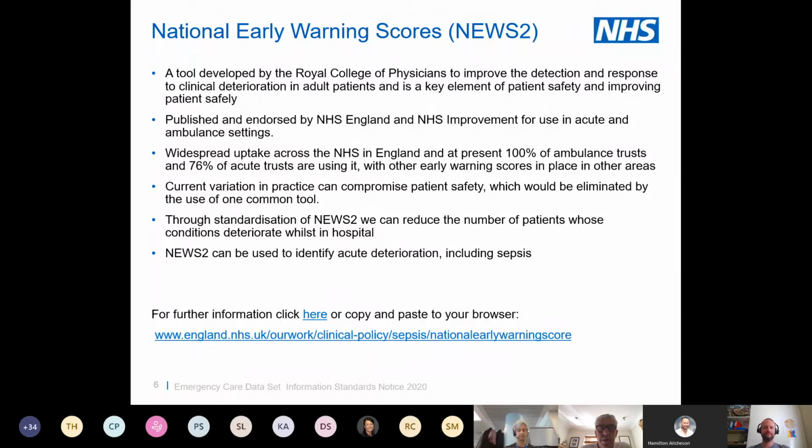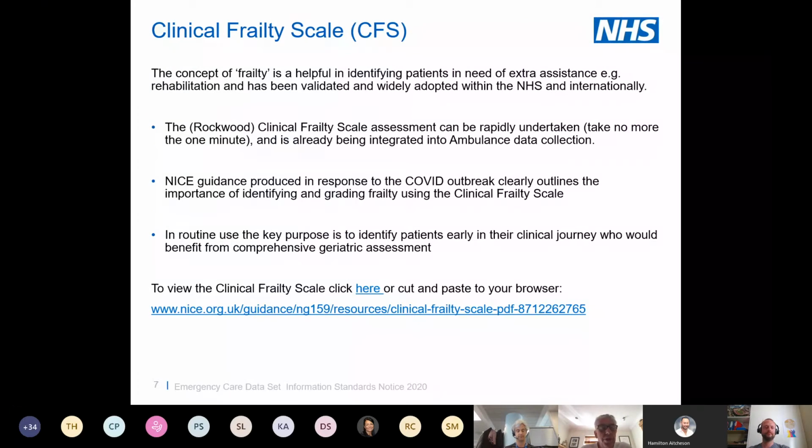The third new change or addition would be the clinical frailty scale. This is the Rockwood scale, which most people are familiar with and is used widely in the ambulance service already and used widely in many hospitals as part of their comprehensive geriatric assessment tool. Being able to recognise significant frailty at the front door has already been shown in many sites to substantially improve the quality of care we can provide to those patients.